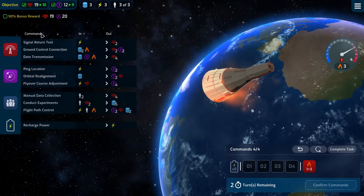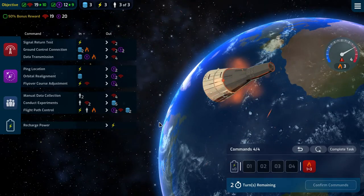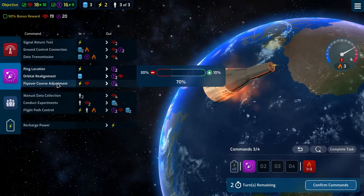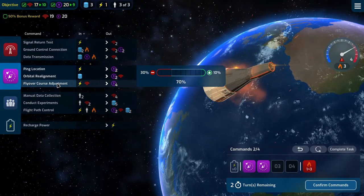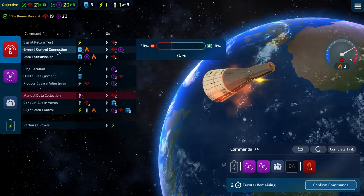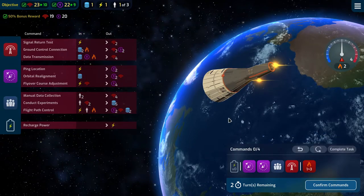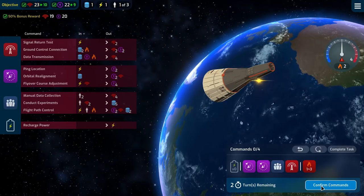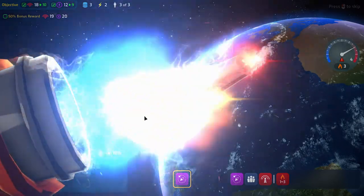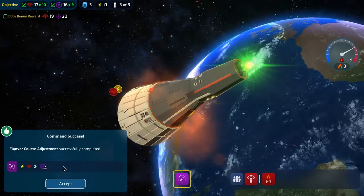Alright, now when we hit the 19 and 20, we don't have to worry about the heat, because we just completed it. So we don't have to worry about heat if we hit the target. Let's do this. That puts us on target. We can't resist anything, but well, we can resist once. Hopefully that's enough. Oh, there it goes. Damn it. Resist it. Alright. Flyover course adjustment.